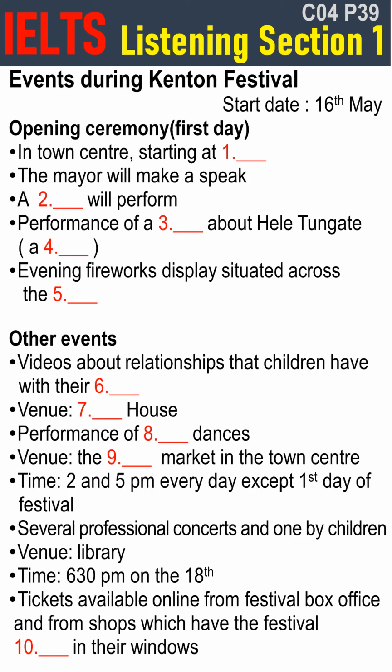There are several events that go on the whole time. For example, the students of the art college have produced a number of videos, all connected with relationships between children and their grandparents. That sounds interesting. It makes a change from children and parents, doesn't it? Exactly. Because the art college is in use for classes throughout the festival, the videos are being shown in Handsworth House. How do you spell the name?